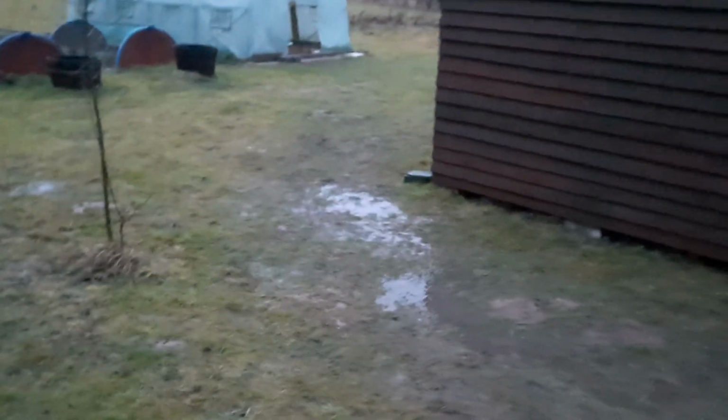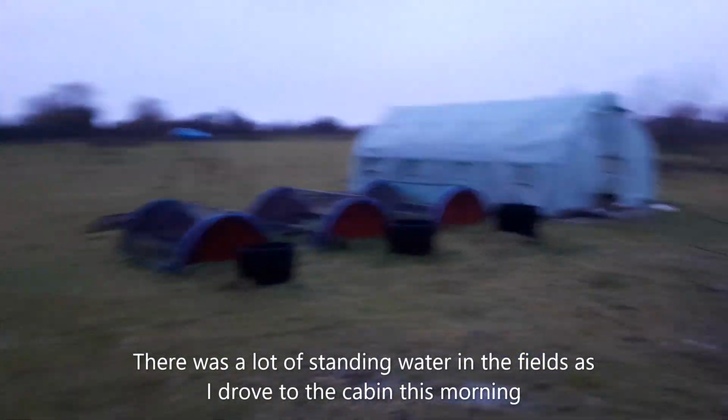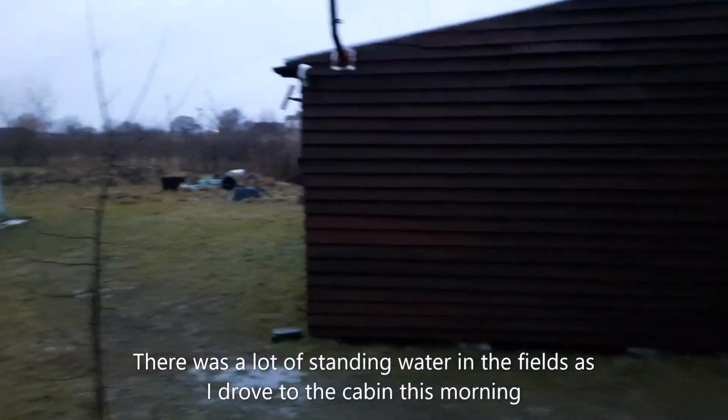Well, we're gradually getting some light. I've just boiled the kettle up, but I thought I'd just quickly run round the outside. You can see we've got standing water in a couple of places around the field. I've got all that sawdust put away.